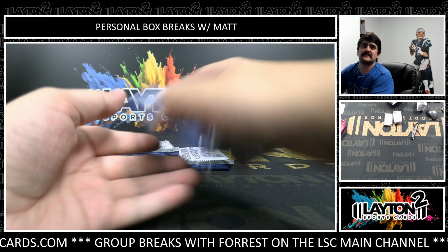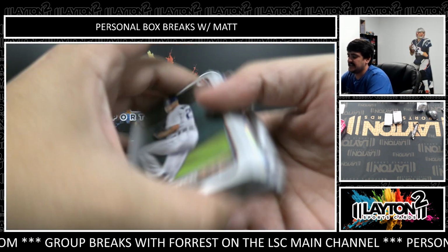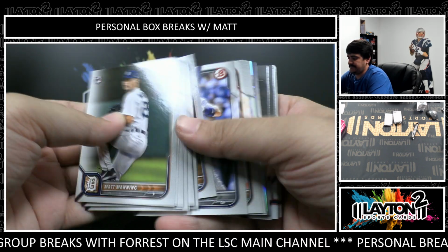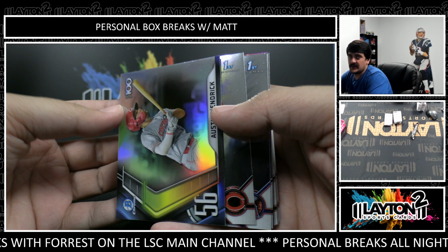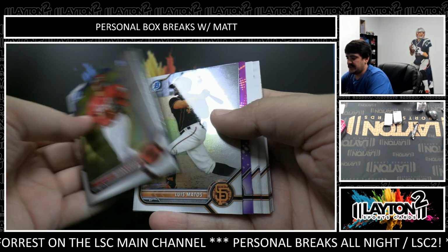Right, four packs left, Jeffery. Good luck, sir. Sorry, this is taking a minute, guys. These sticky cards are slowing me down a little bit here. There's Jordan Lawler insert, Brady House. Had top 100, Austin Hendy. Edgar Caro.